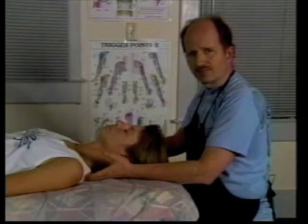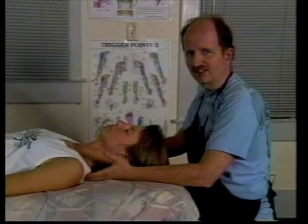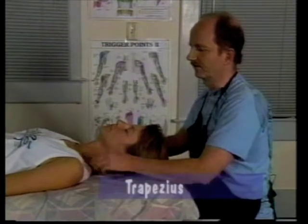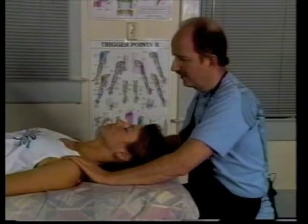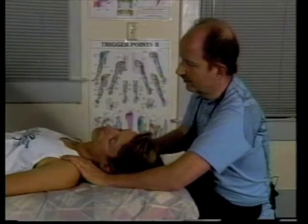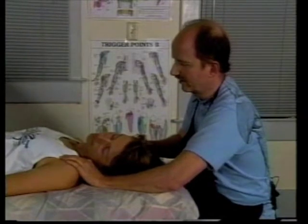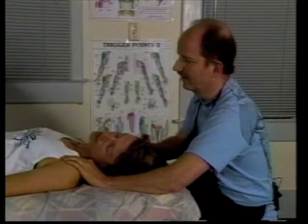Now on the upper part of the shoulder, we can have trigger points either in the trapezius or the supraspinatus muscles. And when you find a trigger point, if it's in the trapezius, you can rotate the head toward the side and flex it toward the same side. Does that help with that? Not really. Not really, okay.